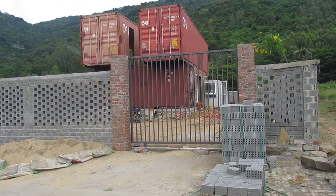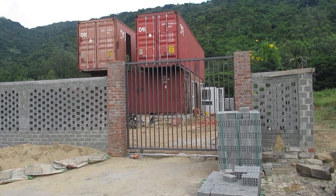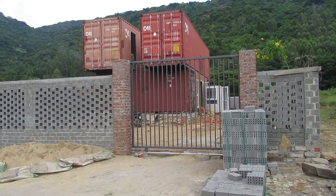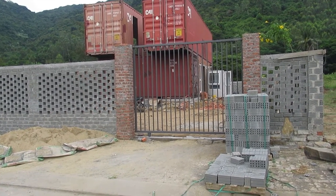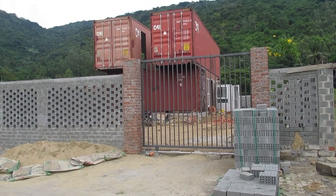Except here, I would paint this thing white. I know it's fashionable to leave the container in the normal container colors, but here I would paint it white because it's going to be so freaking hot. Otherwise, okay.